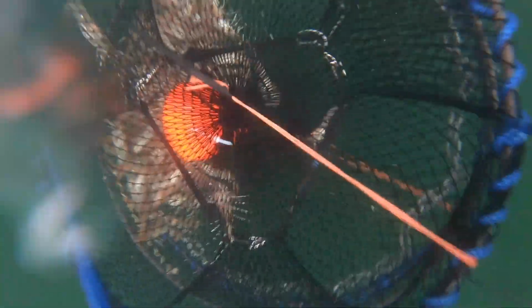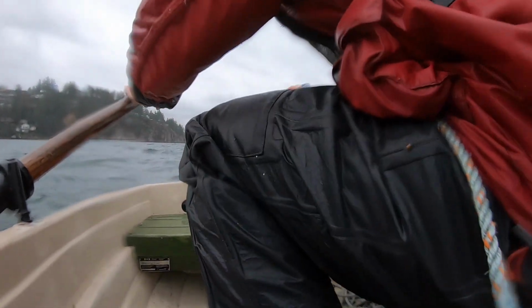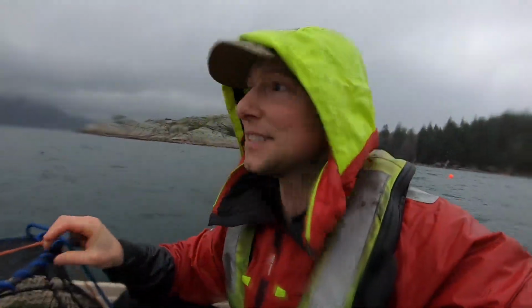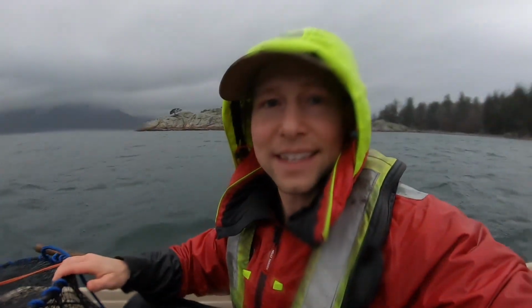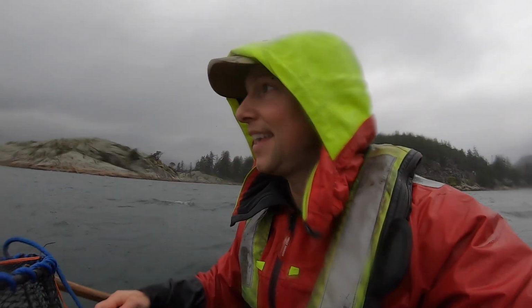Okay, we're there. You guys can see first. Woo! Okay. All right. That is not a bad haul. That is awesome. Okay, good. I'm gonna set it real quick before I get too close. Yes. Okay, if I can make it safely back to shore, call this a success. BC Spot Prawn in a little rowboat. Oh, it's awesome.